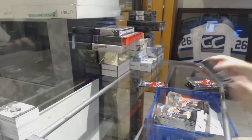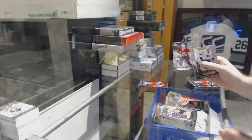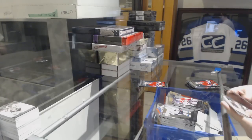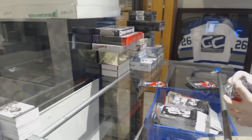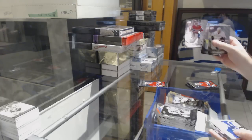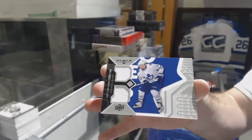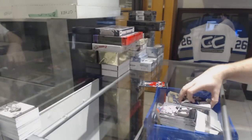Base. Quad Diamond for the Avalanche, Patrick Roy. Double Diamond Brad Marchand for the Boston Bruins. Carey Price for the Habs, Triple Diamond. And for the Maple Leafs, Phil Kessel, dual jersey. You don't think you'll hit 800, really? Okay.